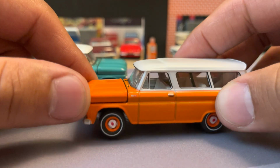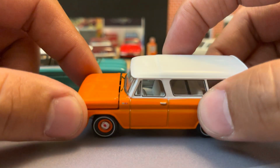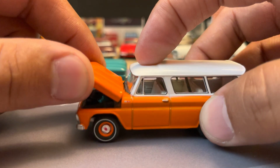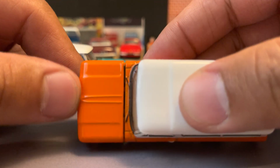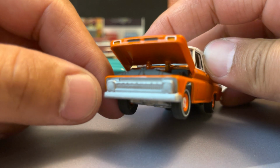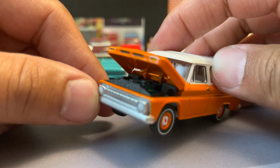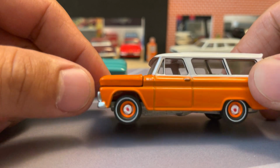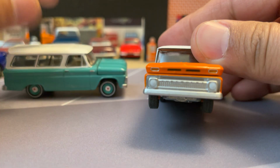So I'm assuming this hood works like most of their hoods. They use the interior and some other pieces to hold it in, and it's okay. I think that if I bent the tabs, you know, you have these little tabs there that go in under the firewall. You can massage those, bend them a little bit without breaking them, and you can get that gap a little tighter. But as you can see, it's a huge gap. It looks pretty good, though, from the front, I'd say.